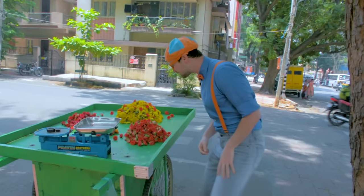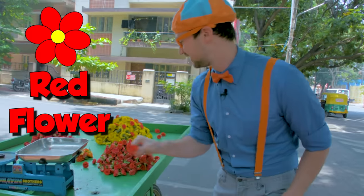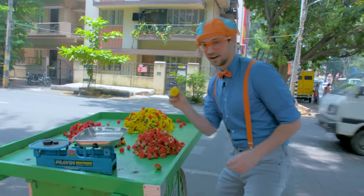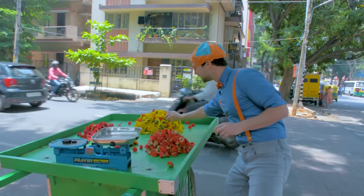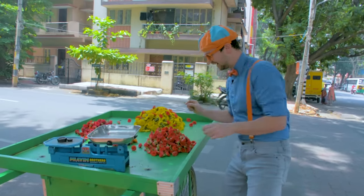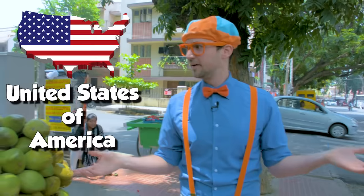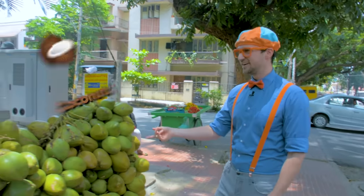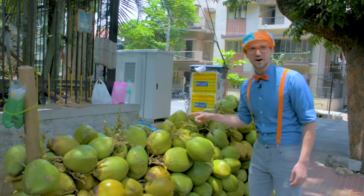Oh, look! Flowers! We have a red flower and a yellow flower. They smell so great. We'll put that back right there. I love being in India because everything is so different from the location that I live in, United States of America. Oh, look, coconuts. Whoa, check these out.